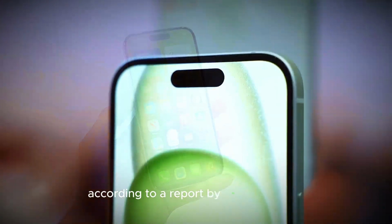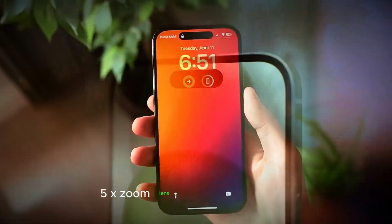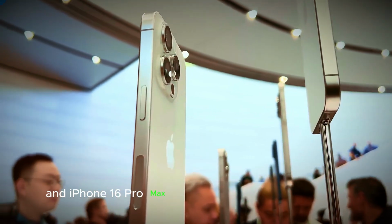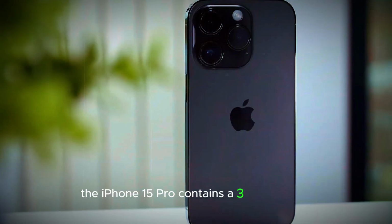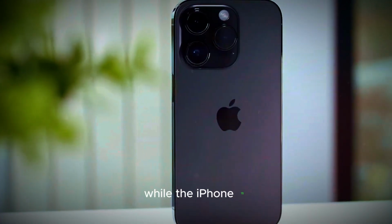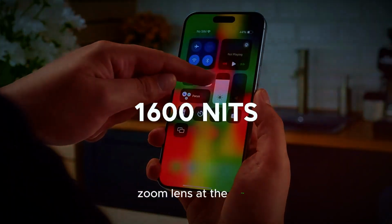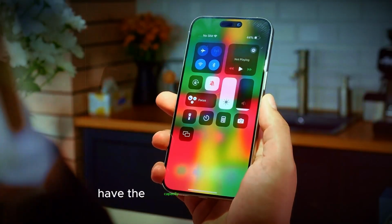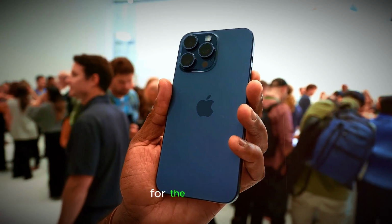According to a report by Digitimes Asia, Apple may have chosen to deploy a periscope 5x zoom lens for the iPhone 16 Pro and iPhone 16 Pro Max, which strengthens the forecasts. The iPhone 15 Pro contains a 3x zoom lens, while the iPhone 15 Pro Max is the only model that has a 5x zoom lens at the time. The periscope lenses that are part of the iPhone 16 series have the capacity to bridge this gap and provide increased zoom capabilities for the full lineup.